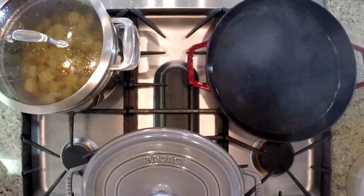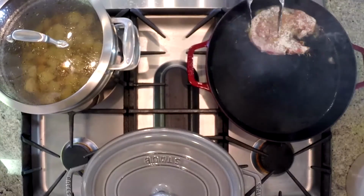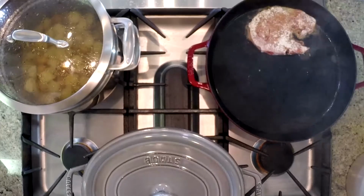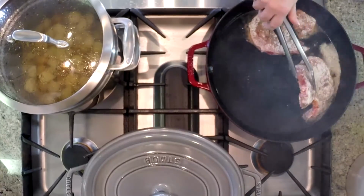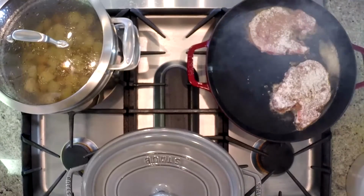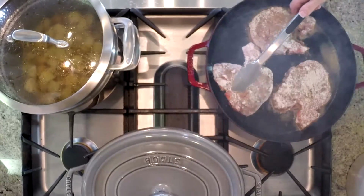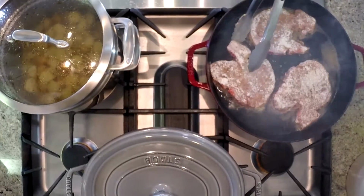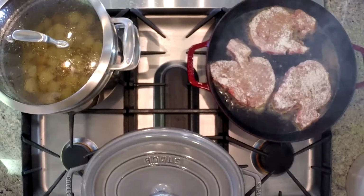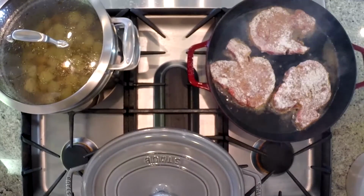So, a little bit of oil. I've got my dredged pork chops going in. Okay, so see that little bit of the crumbs and that flour coating that's coming off in our skillet? That is what I was telling you, that really good stuff for the gravy.